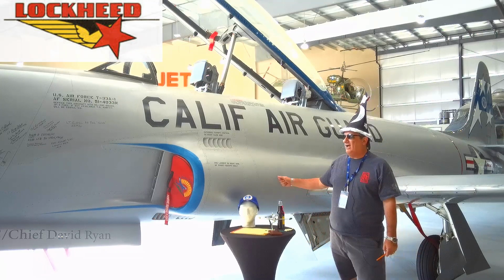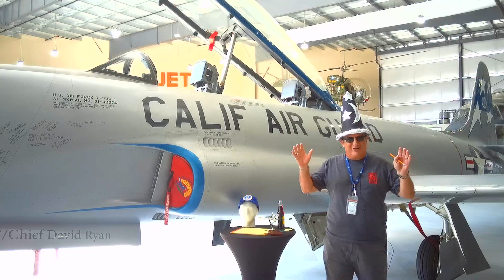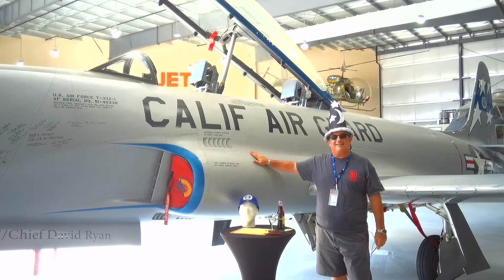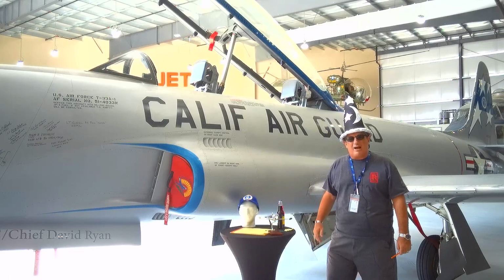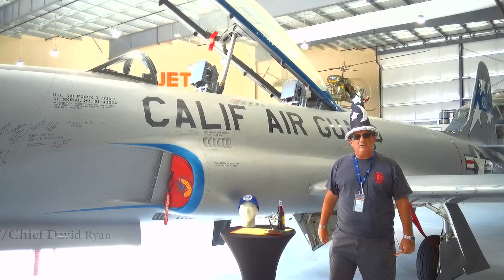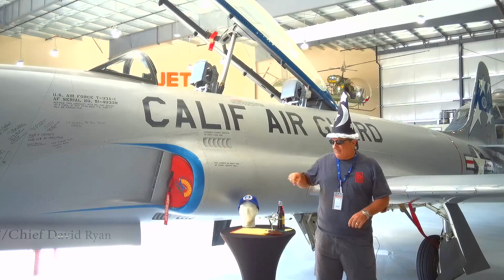Now this, for us, will wrap it up in trainer land. People are going, yay, no more trainers. The trainer fans are going, I love trainers. The reality of it is this is the last one that we have in the collection. We're going to wrap it up today. And this airplane is really unique, and it's where kind of everything started. So I'm going to get into it.